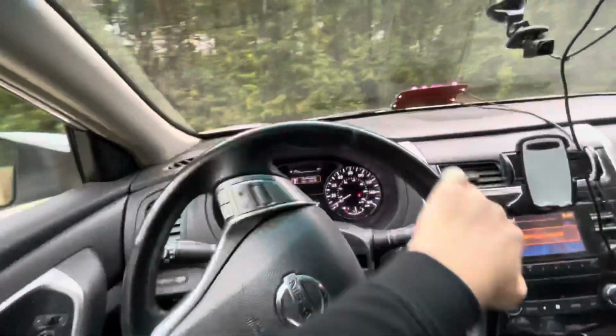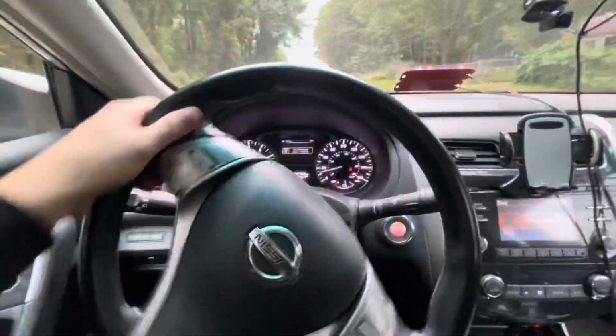So anyways, guys, let's see if the problem is resolved with my transmission by me adding some fluid. Here we go, guys. We're just gonna start driving it really fast.